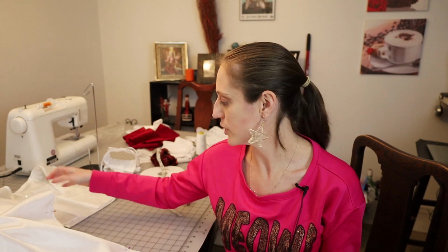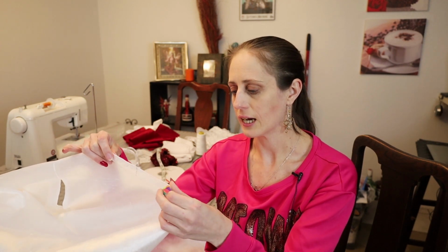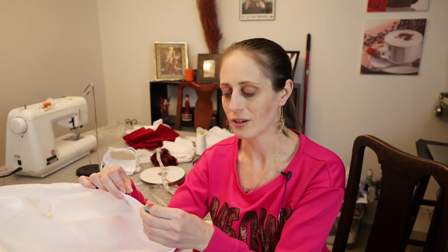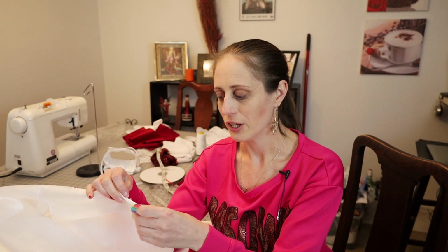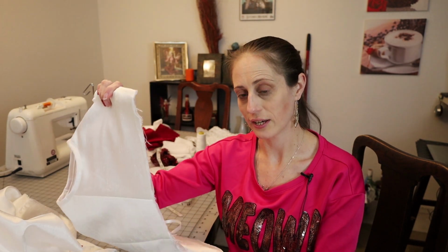So I need to finish off the bottom edge of this bodice. I've already serged the top edge of the skirt, and I did that so that it's not going to fray. You don't have to serge it. You could use a zigzag on your machine. You could go ahead and hem it down. There's multiple ways to finish it. Since I'm using the serger, I'm actually going to serge the bottom edge of my bodice as well.